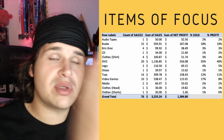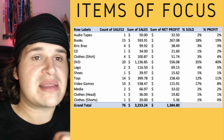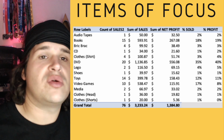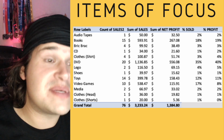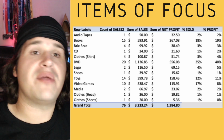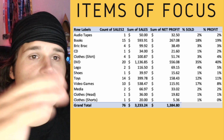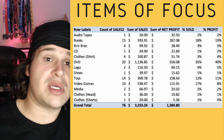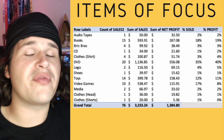At the moment, if you're looking at this sheet, we can see that 35% of my items sold are bringing in 40% of my profit. And that 35% is DVDs. That's where the majority of it is. Then if we look at the next two big ones, we've got books, and then video games, and then toys, in terms of the percentage sold and also the profit that they're bringing in.